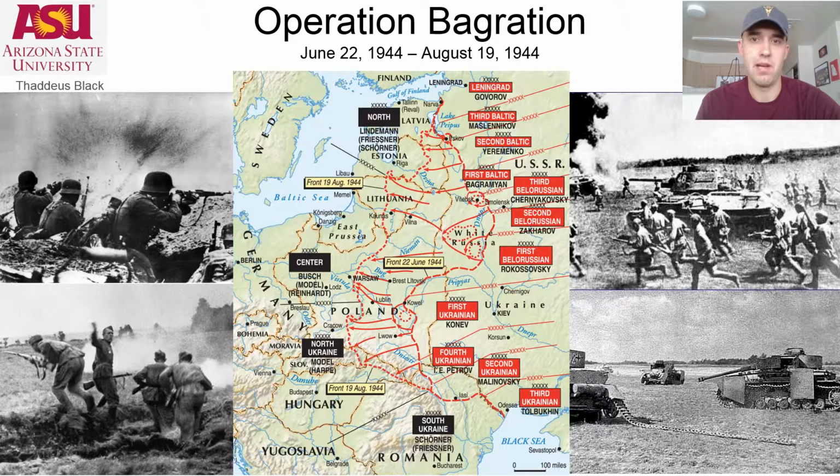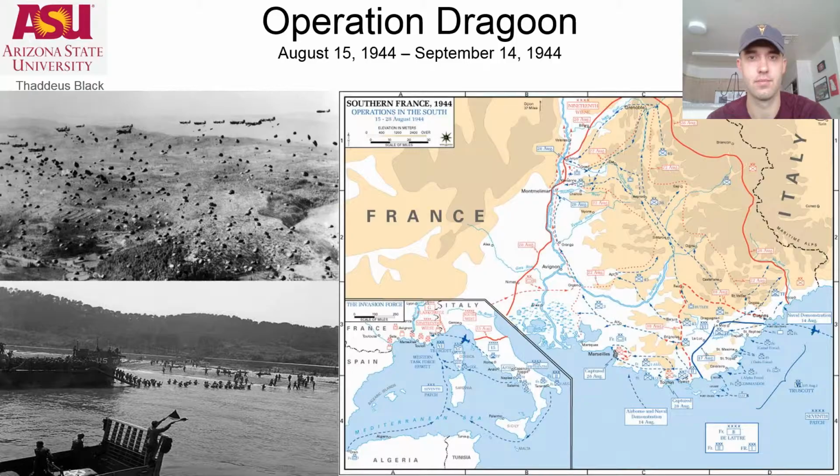By the end of the campaign, 17 German divisions were completely destroyed, while an additional 50 divisions lost more than half of their combat strength.